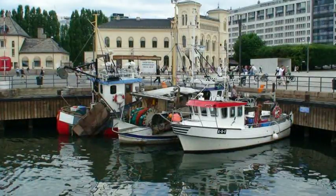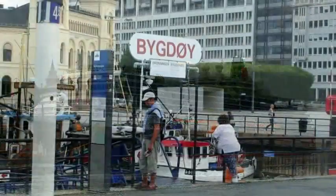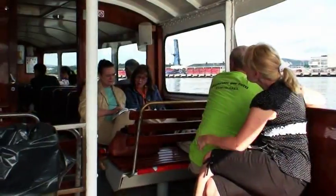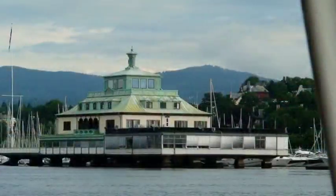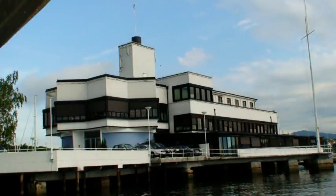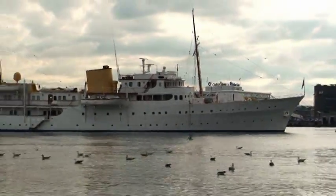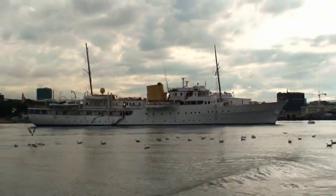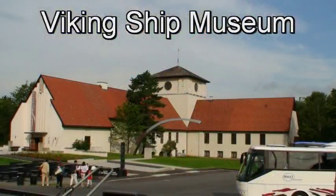First we go down to the harbor and look around. Then we catch the earliest ferry. We will pass the King's and Queen's Yacht Club and see the Norge, the royal yacht. There's been a long tradition of Norwegians and boats, so next we go to the Viking Ship Museum.